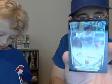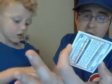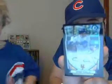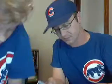Todd, jeez, it's your day, man. You got a black refractor autograph for Cesar Puello for the New York Mets. The black refractor is numbered to 99. Yours here is numbered 15 out of 99. Nice job, dude. Wow. You got some. Yeah, this is your lucky day. All right. Wow, that's real cool.